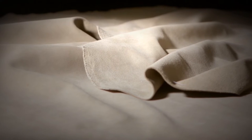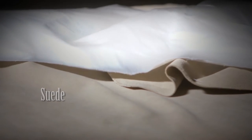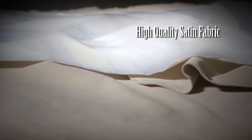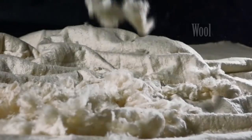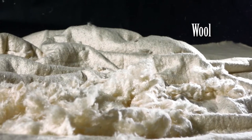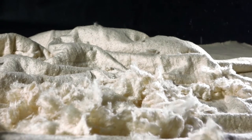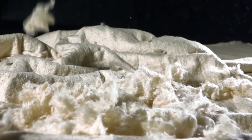A soft and stylish premium natural suede leather with a napped finish, with high quality satin fabric, a well-known beauty fabric since the 14th century. Wool is a very strong and durable premium fiber, which makes you feel cooler while the temperature is high, and vice versa.